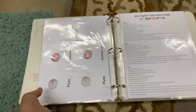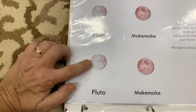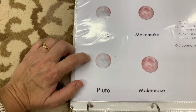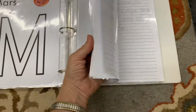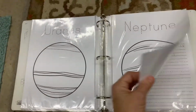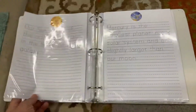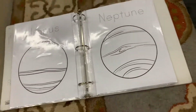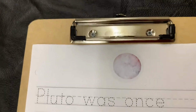There's not a coloring sheet for Pluto if you have this, but if your moms have printed these things out, there's a picture, and you could just make your own coloring sheet for Pluto. Let's see if I have the other ones. And draw it pretty big, just like you've done for Uranus and Neptune and the other ones. Actually, you don't have to draw it big, sorry. Draw it kind of small, very small. But you could make it the color that's on your copy worksheet.